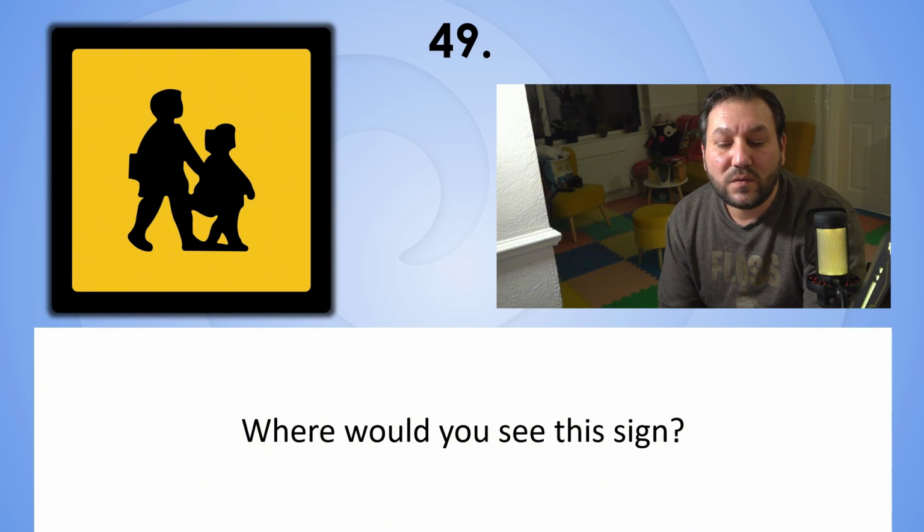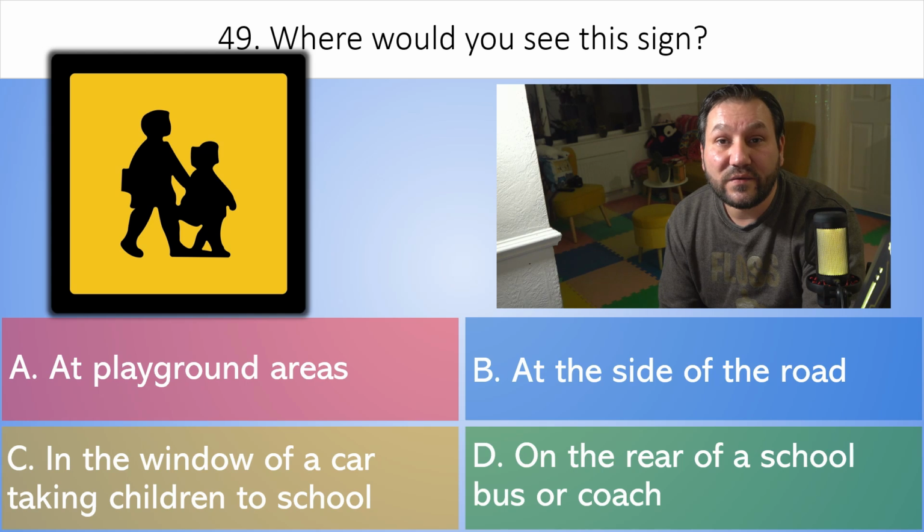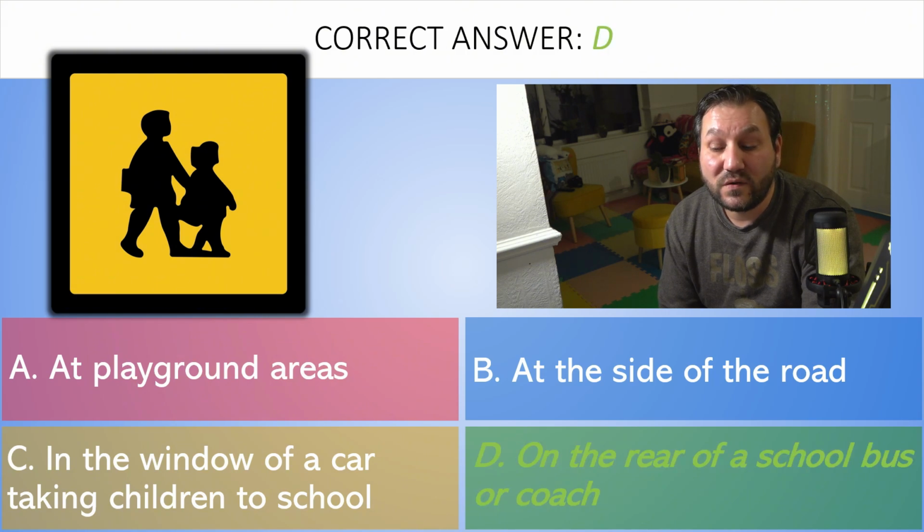49. Where would you see this sign? A. At playground areas. B. At the side of the road. C. In the window of a car taking children to school. Or D. On the rear of a school bus or coach. The correct answer is D. On the rear of a school bus or coach.